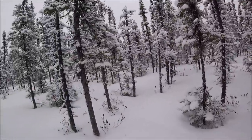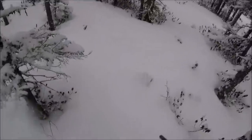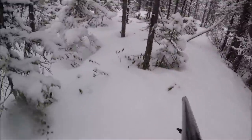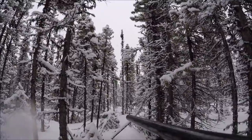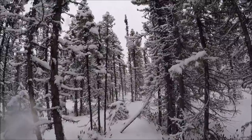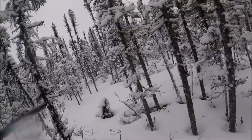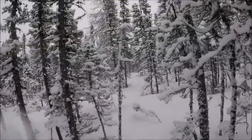just take my time until I spot something. Hard to believe I'm walking around with those snowshoes on here. Oh, I see one right there. Tracks down that way. I'll pick this one up and have another little look there and then I'm going to another place because they're really hard to find here.